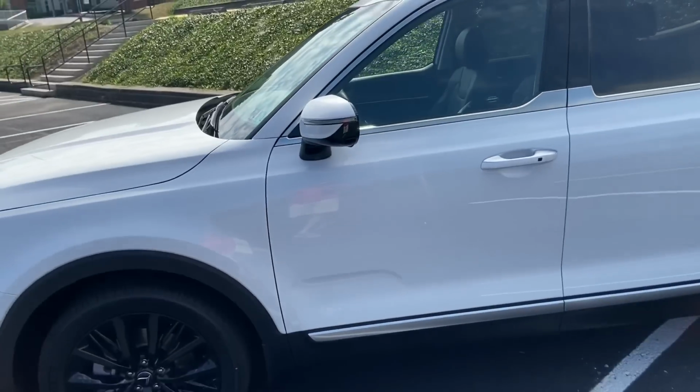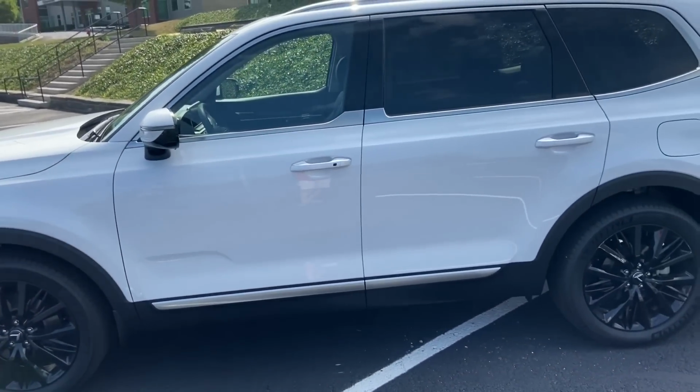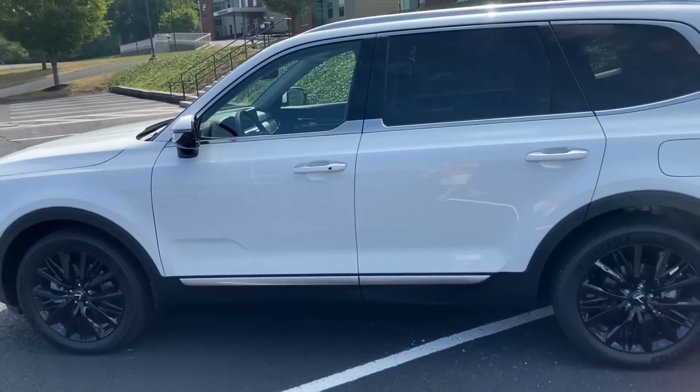It's funny how these guys have 2 white cars, and she had a Mazda CX-5 that was white, and now she had to get the white again.